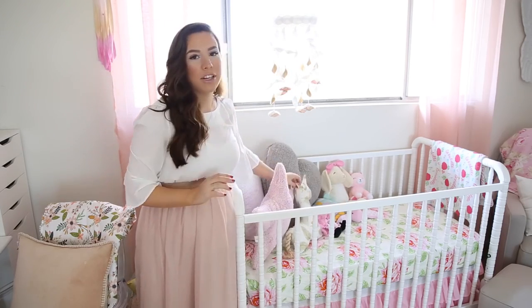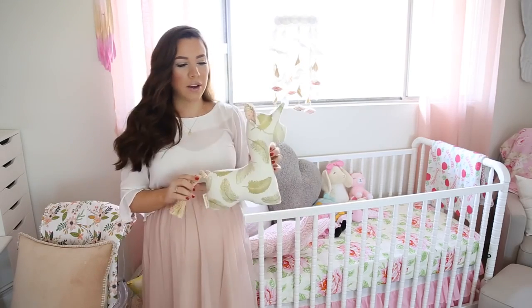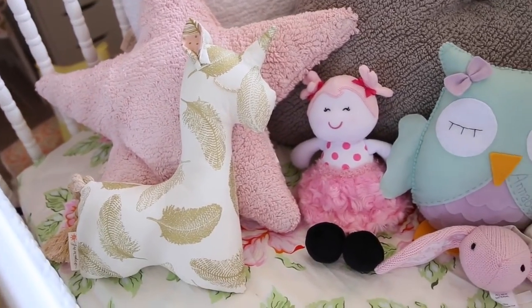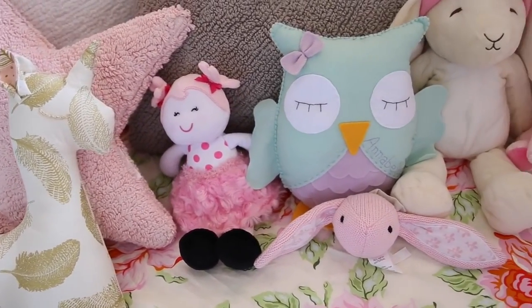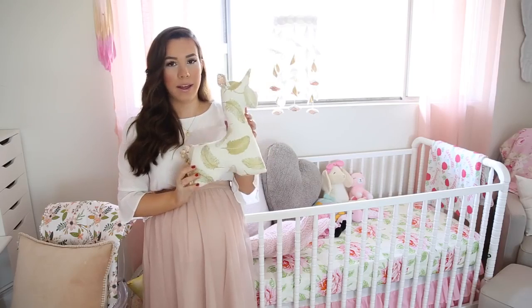And then inside the crib, I just have stuffed animals. I didn't go crazy with stuffed animals. I did get her a few. Doug thought it was a giraffe, but it's actually a little unicorn, hence the horn on his head. It has like a braided tail or like a twisted tail. And you can get this in different colors and fabrics as well, but I love this.